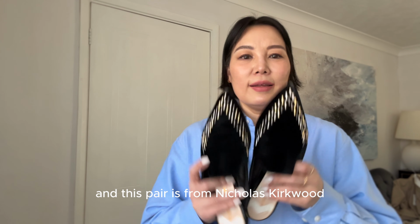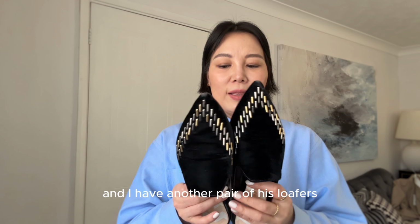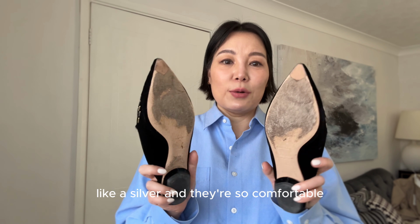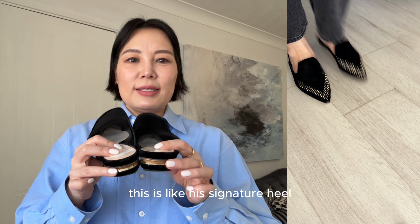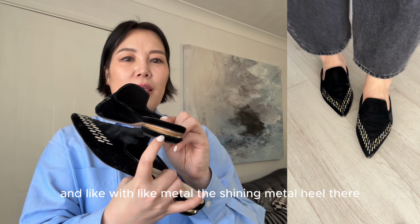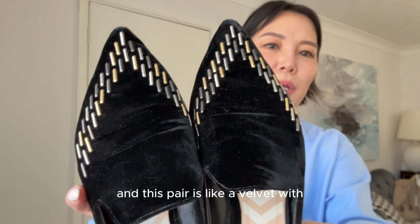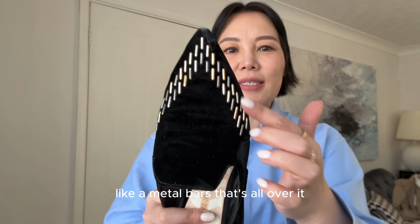And this pair is from Nicholas Kirkwood, and I have another pair of his loafers, a silver one, and they're so comfortable. I had this for so many years. This is like his signature heel, with shining metal heel there. And this pair is velvet with different colored metal bars all over it.